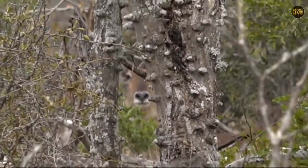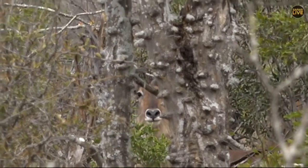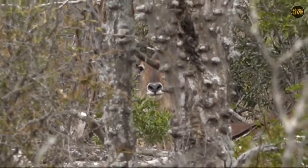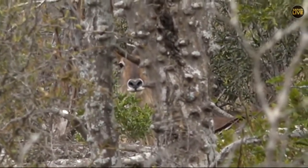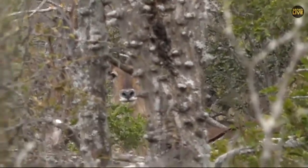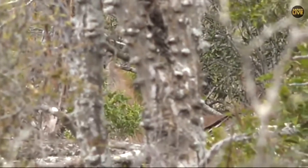Okay, so we've got a nose, Ferg. If you come this way a little bit, you might see her a bit better. But there she is, watching us, watching her. Well done, Ferg. It's not easy pointing that camera through the bushes here and getting it right on the end of the zoom. So these cameramen have got some serious skills.